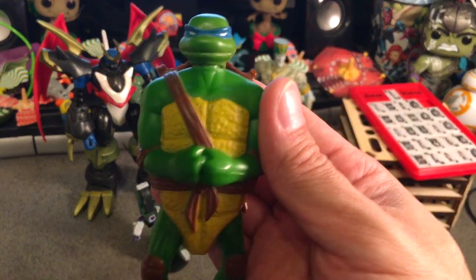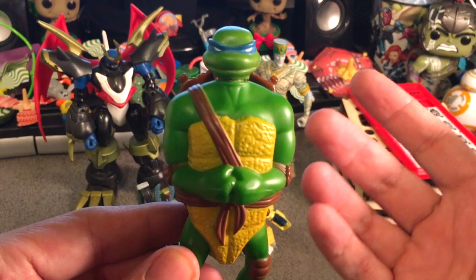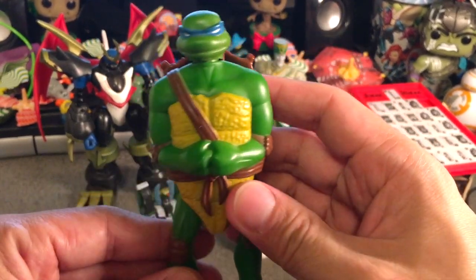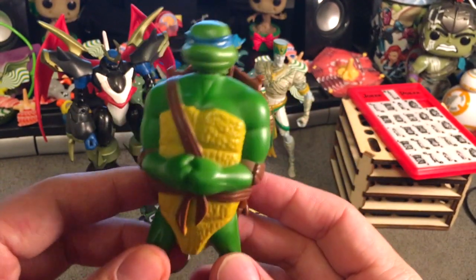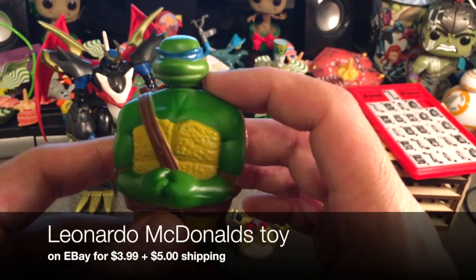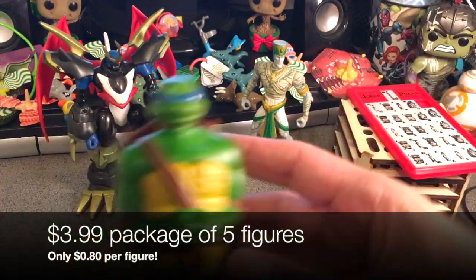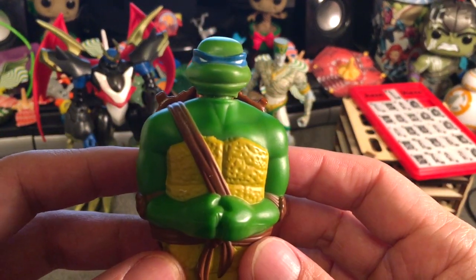It's almost like, I don't know if you've ever seen those old style books where they look like books on the outside, but they actually have a hidden container inside. That's kind of what this reminds me of. Just sort of an action figure that happens to double as a little secret compartment. Now, this particular figure, I've actually found an eBay listing, not overly sought after, only $3.99 plus $5 shipping, so it's about a $10 figure. Considering I picked this up in a $4 package, I think splitting it up among the five here, I'm spending less than $1 per figure, and I think I walked out way ahead on Leonardo here.